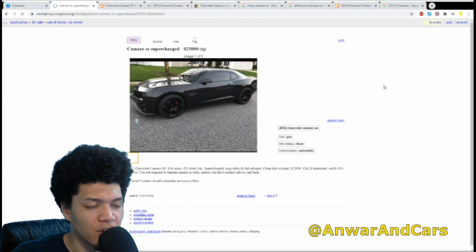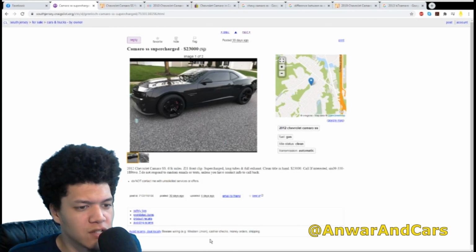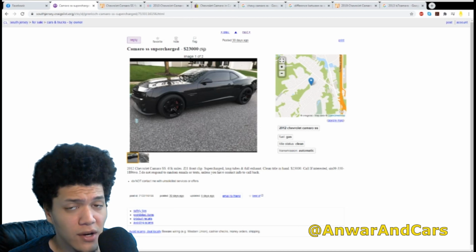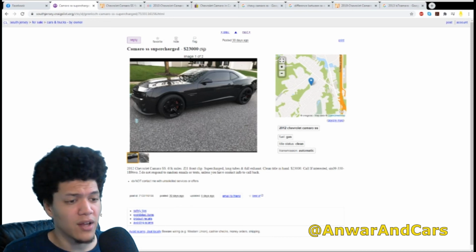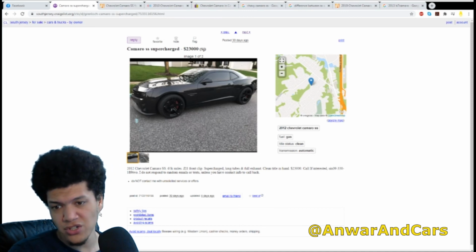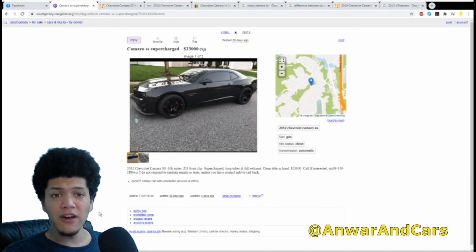You know, let's look at the supercharged Camaro. 23 grand for a 2012 Camaro supercharged, 65,000 miles. Supercharged, long tube headers, full exhaust, clean title, 23 grand. Now, for a 2012 with 65,000 miles, you really want to be paying around 15 to 16, right? But this does have a supercharger, it does have long tube headers and a full exhaust. Combine that all together, like 2 grand for the supercharger, a grand for long tube headers, exhaust. That's 3 or 4 grand, right? 23 is pretty fair asking price.